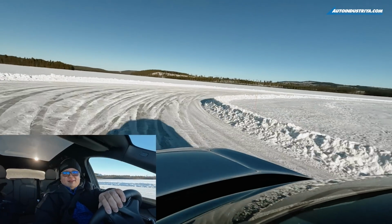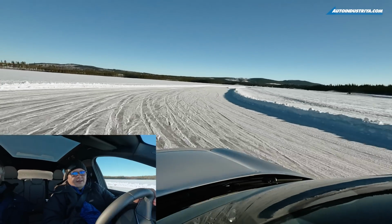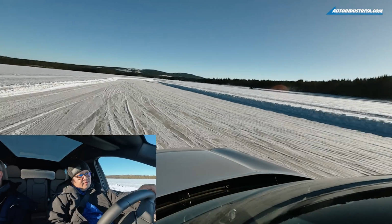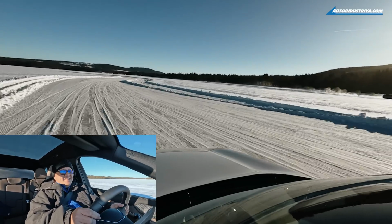Let's try this. I can feel the sensors trying to manage the throttle a bit. There you go, sideways. There you go. It's a lot of fun.